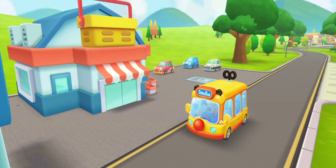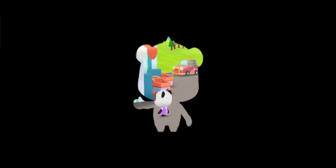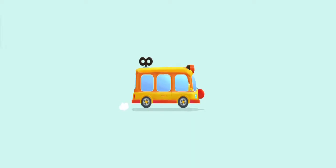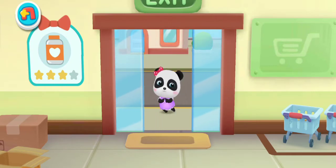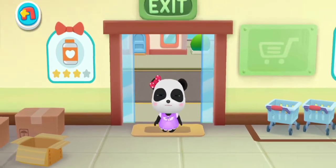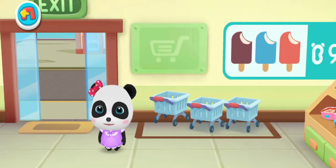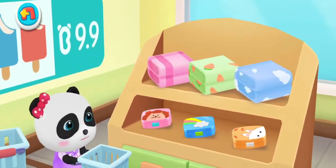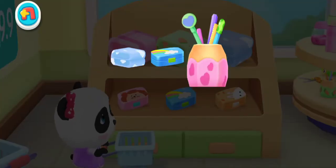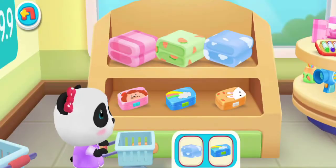Supermarket. Teacher asked us to buy some things and bring them to class. Let's go buy some stationery and a... Pick your cart. I need to bring these to class. Help me find them.